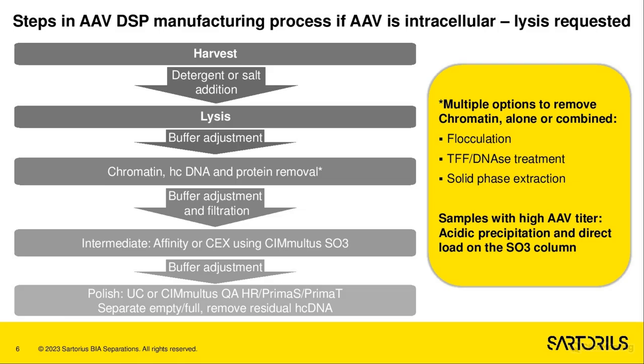If we need to lyse the cell, because most of the AAV would be in the cell, we are producing a lot of chromatin structures. To at least partially prevent this, chromatin being a complex between highly charged histone proteins and highly negatively charged DNA, we prefer to perform lysis with salt.